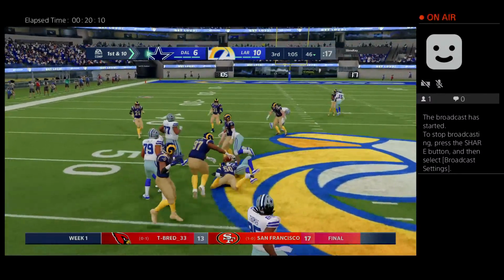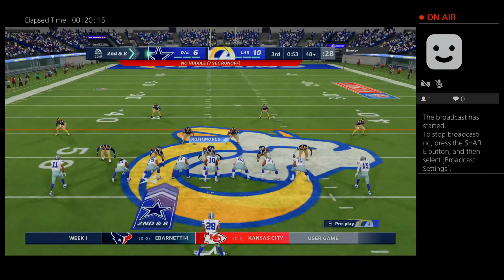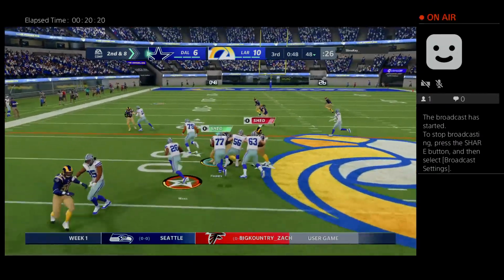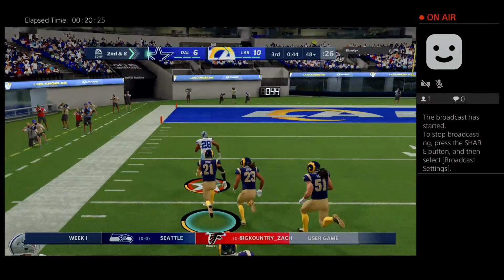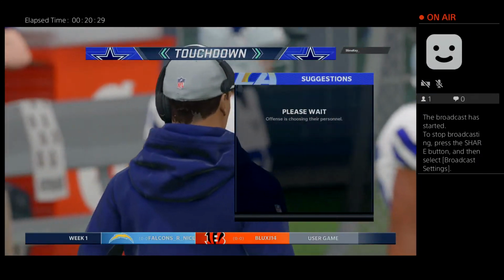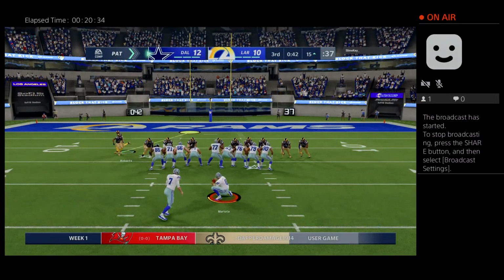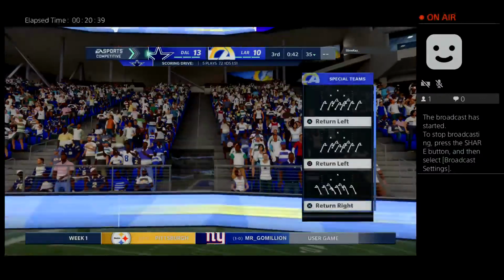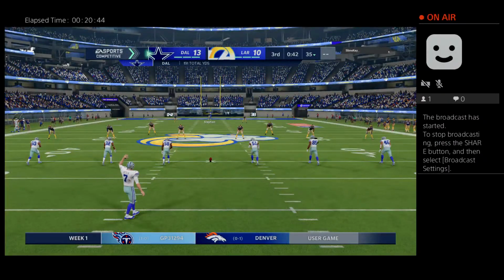Mixon with the first down carry. He'll be taken down at the 48 for a pickup of 2 yards. Samson Ebukam. A gain of 2. Once again, they run with Mixon. He's got the first down and more inside the 40. And he is into the end zone for a Cowboy touchdown. Joe Mixon, already his second touchdown here this opening weekend. And the Cowboys have retaken the lead. Point after, right down the middle, and that gives them a 3-point lead.